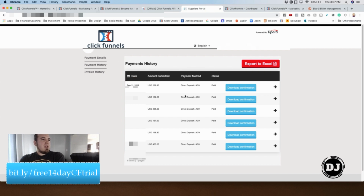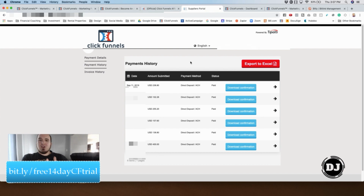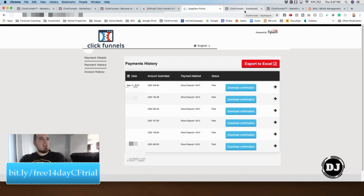And this keeps your payment history here, so you can see all your commissions you've been paid. And the commissions usually take between 30 to 45 days to get paid out. So there's a cooling off period, and then they pay out twice a month. So it just depends when you're earning commissions when they're going to get paid out.